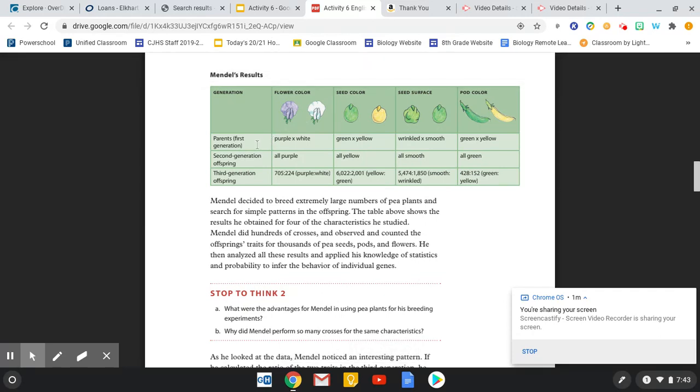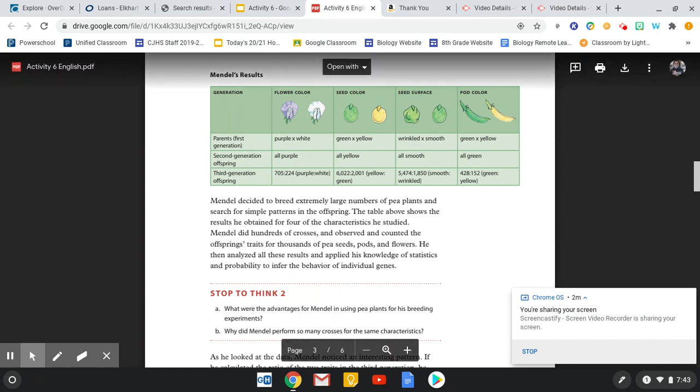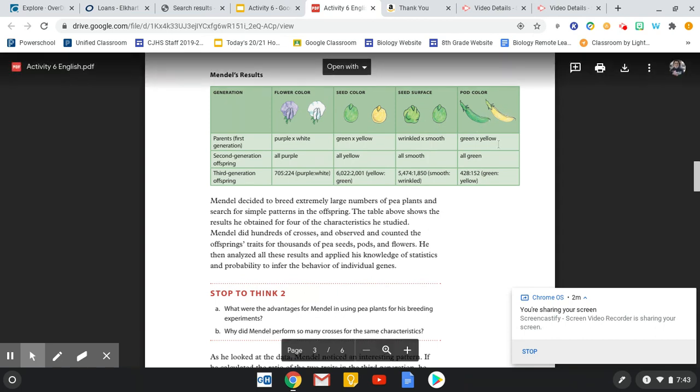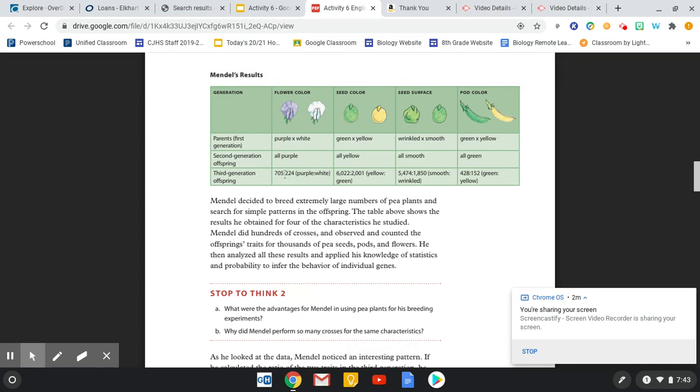If these parents, first generation, were to have offspring, we call those the second generation. The only option for second generation were all purple. The only option for the second generation, if the parents combine, if we have a green and a yellow combined, is all yellow. If we have a wrinkled and a smooth parent combined, we have all smooth offspring. And if we have a green and a yellow pod color, all green. And then we have different ratios.